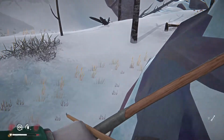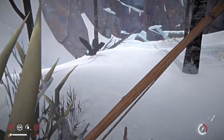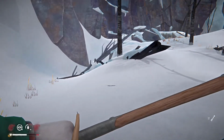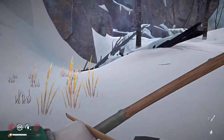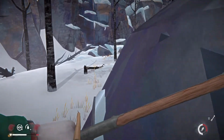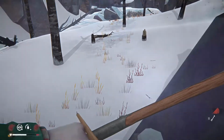Do I dare? The only thing is I don't want to get halfway between. Yeah, look, here he comes. I don't think he's coming for me, but it's just not the situation I want to be in.